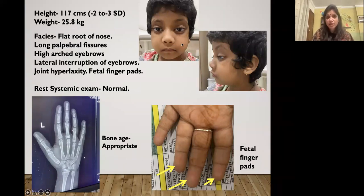And now we noted the dysmorphism the moment we looked at the face. There is a flat root of nose, very long palpebral fissures. As you can see in the lateral picture, there are very high arched eyebrows, and there is a lateral interruption of the eyebrows. I'm not sure how far you can see, but there is a discontinuation between the medial part of the eyebrow and the lateral part of the eyebrow, which is again very characteristic of this particular genetic syndrome that we diagnosed in her.